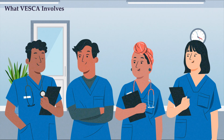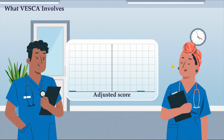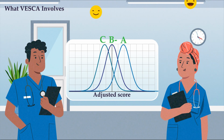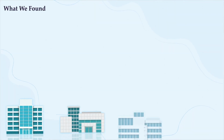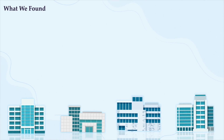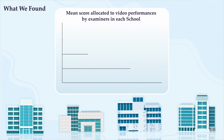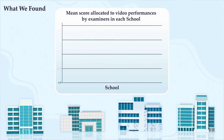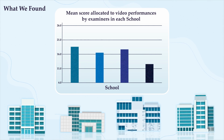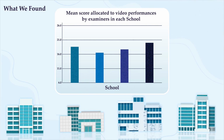As well as developing and testing this, we have studied the accuracy of the adjusted scores and how students and examiners feel about using VESCA and whether they would trust it. We used VESCA to compare examiners scoring in a practice clinical exam that took place in 4 UK medical schools. We found a 16% difference between the examiners in different schools, which is quite substantial and would affect who passes or fails the exam. In contrast, much less difference was seen between examiners at any one site.